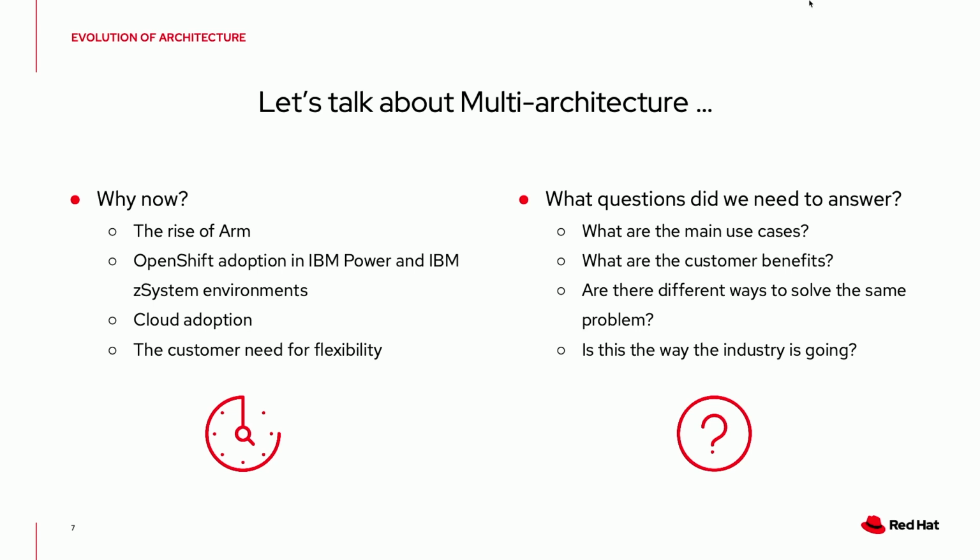Where we see the major opportunities for this, you probably know this better than I, is out there in the cloud itself, right? If you want to pop up an ARM instance, Microsoft and Azure have made that really easy to do. Go ahead and try it.